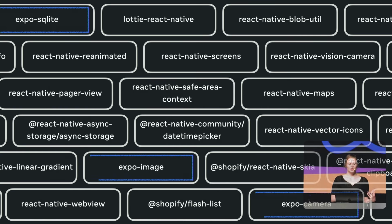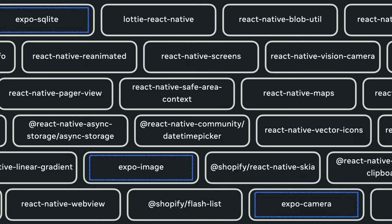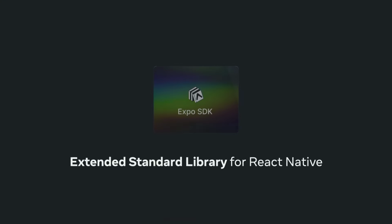And we pulled much of the fundamental functionality together into the Expo SDK, our extended standard library for React Native. It includes a huge amount of components and capabilities that are not included in React Native, but you usually need to build your production app.